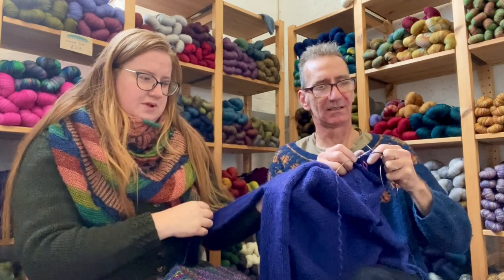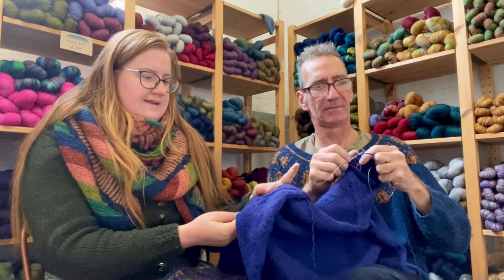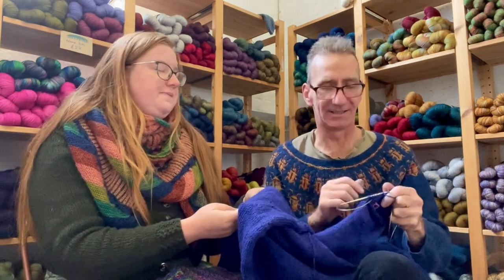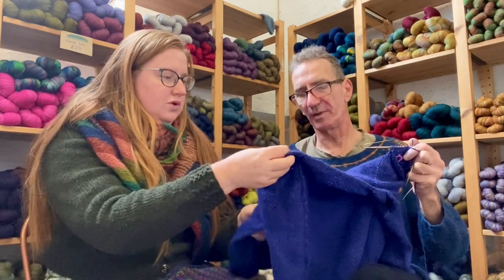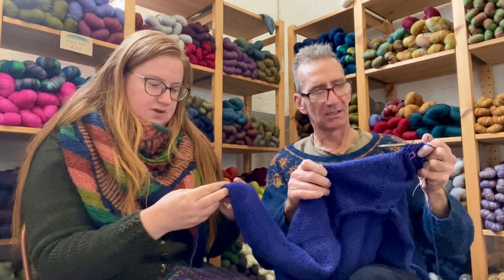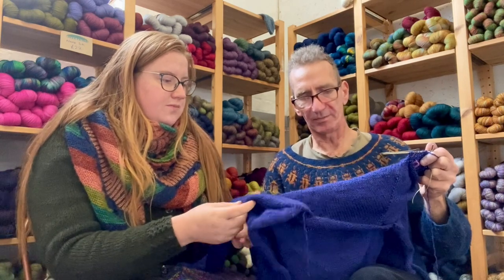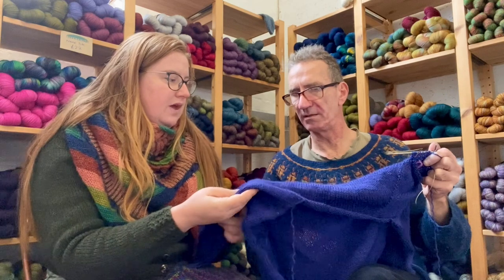Do you want to say what the pattern is? Is it the Gramps cardigan by Tin Can Knits? Yeah, it is. That's a lovely pattern. I knitted it once before for Bryn when he was like 3 years old, so this is the second. Obviously, he's outgrown that. So I just have to do the sleeve, a bit of ribbing, and then the button band, and I have to get some buttons.